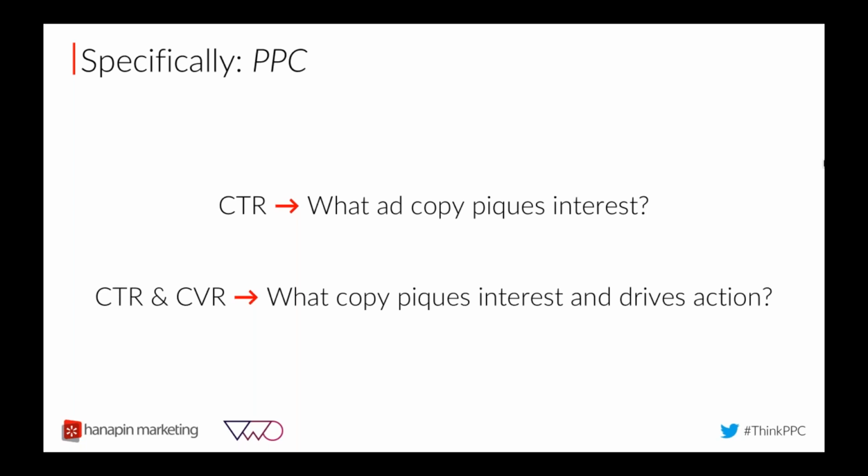Specifically talking about optimizing for PPC, in order to really optimize or simplify for our users, we have to isolate those high performers, right? So we have to be able to bucket them into a place where we understand where they are and where they're coming from, who they are really. So in PPC, we can look at click-through rate to figure out what ad copy is piquing interest. So what are we saying that is really driving users into the site through that ad?